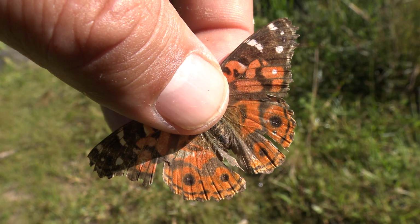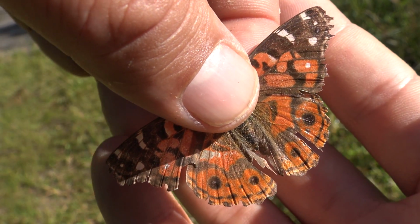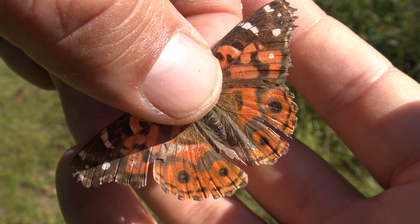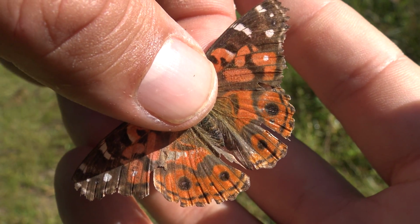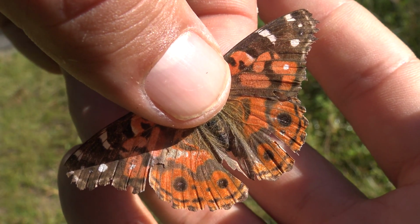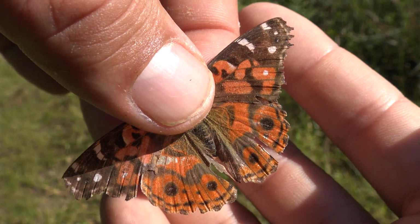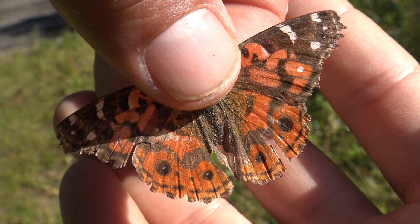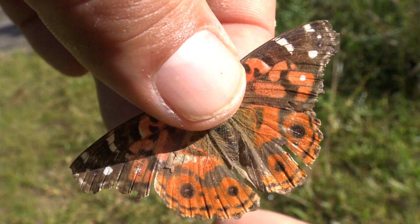Well, ladies and gentlemen, I caught one. This is Vanessa brasiliensis. Now, as somebody from Europe, Vanessa species are close to my heart because in my country you get several Vanessa species, including one that really looks like this one. We all know Vanessa cardui. It kind of looks like this one. But as you can see, the coloration is different.